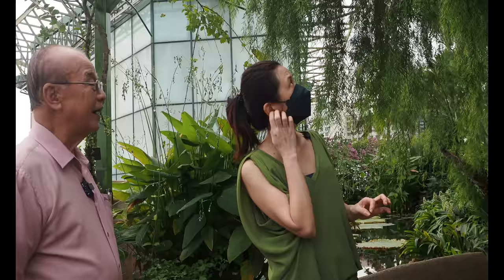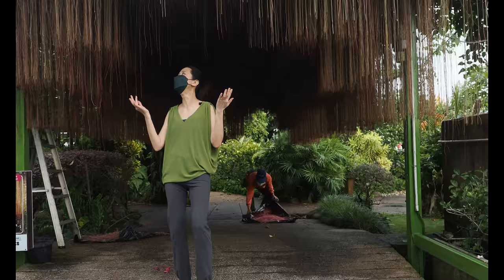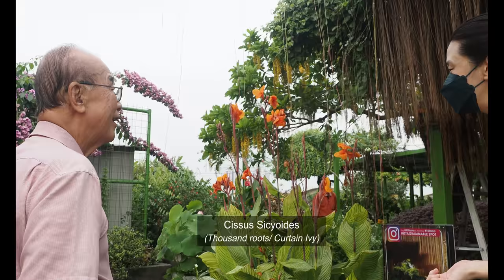Now there is more of the garden. I think we've not even been through half. This is a very, very famous spot for the garden. I've seen a lot of people taking photos here on their Instagram. This is what we call the curtain ivy. We call it stringy scissors, but now I think people are calling it thousand roots. Scissors is the name of the plant.